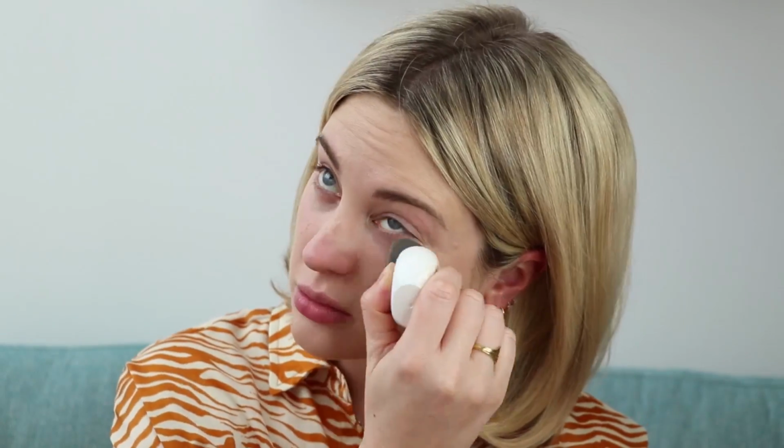I absolutely love it. I do tend to work it in with my fingers as well because I think it's far too light to use a brush. The product will just disappear, so I always think it's best to do most of the work with my fingers and then I'll use a brush just to smooth it out afterwards. As you can see, it's just giving me a tiny bit of coverage.